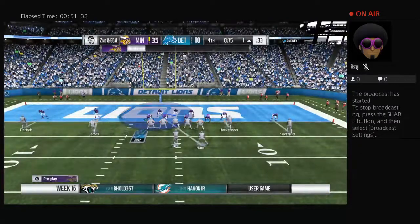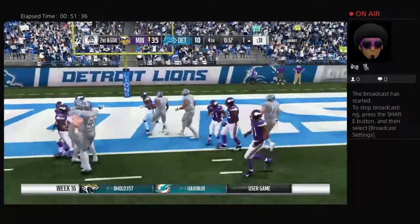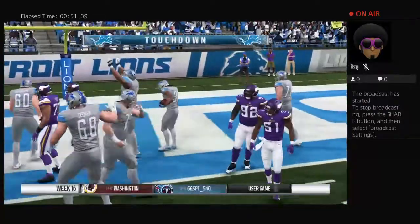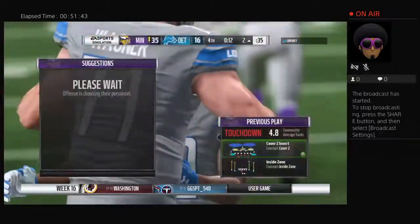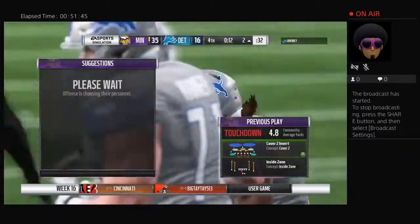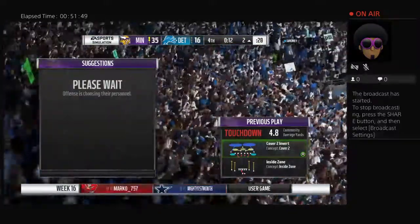So many things have to come together just right for a screen pass to break for big yardage. And he's going to take it in for a Lion touchdown. A great play there with a lucky number 13 touchdowns now on the year. And the Lions are able to draw a bit closer.